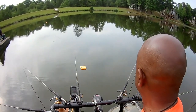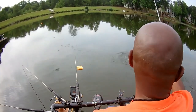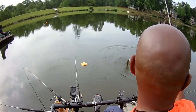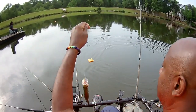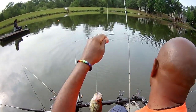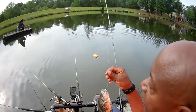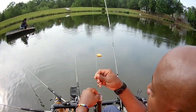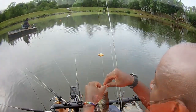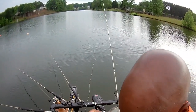Look at that, I missed that. There you go. Oh, come here, big boy. Right at the marker. You guys see that? Right at the marker. Now remember, when you pull that fish up, you got 4 more poles that are in the water. That's the advantage of fishing spider rigging. Get back up, and we're gonna get back on one of these markers again, okay?